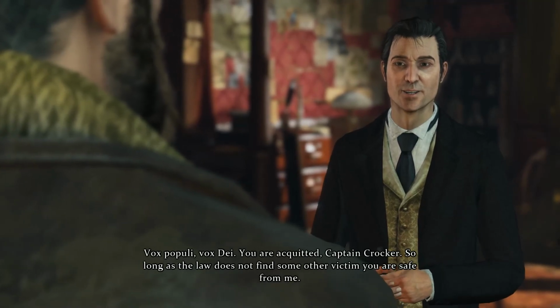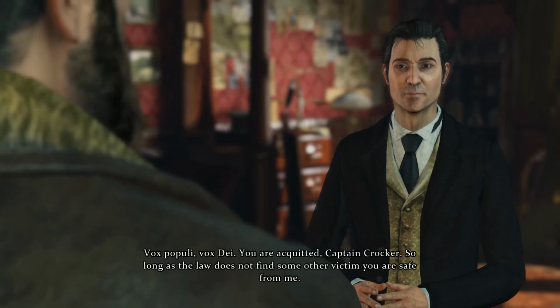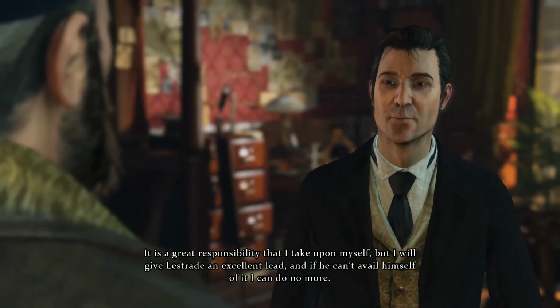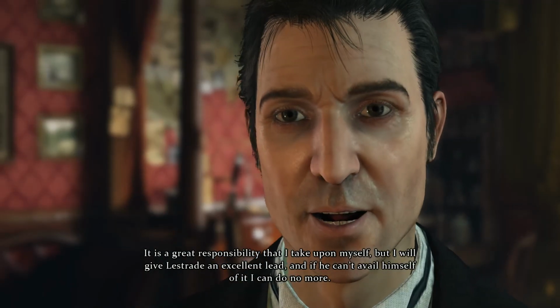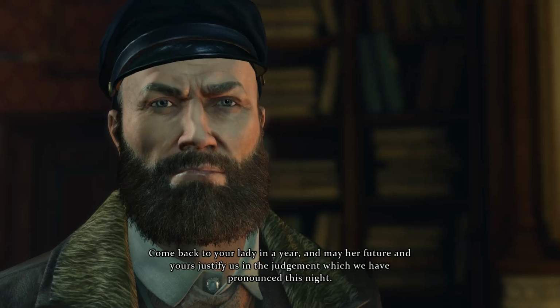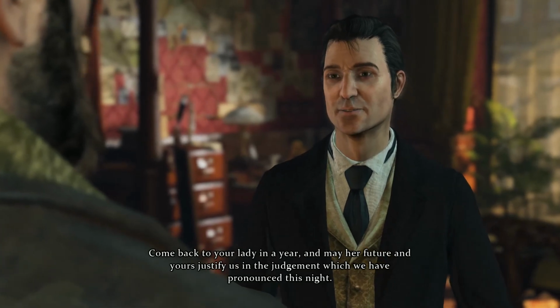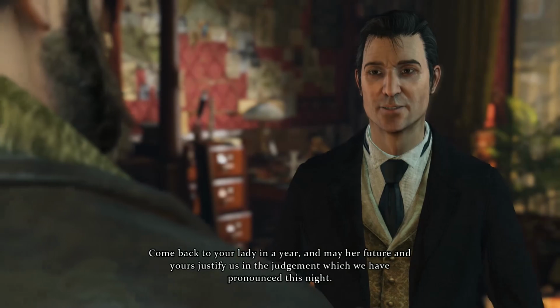So long as the law does not find some other victim, you are safe from me. Mr. Holmes. It is a great responsibility that I take upon myself, but I will give Lestrade an excellent lead, and if he can't avail himself of it, I can do no more. Come back to your lady in a year, and may her future and yours justify us in the judgment which we have pronounced this night.